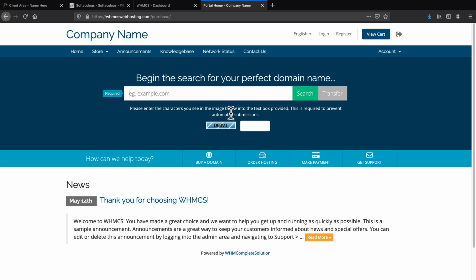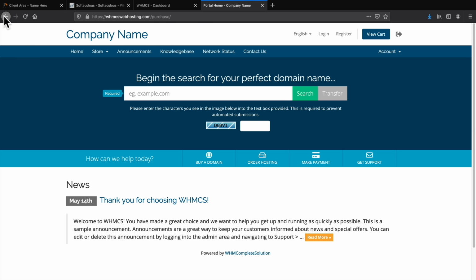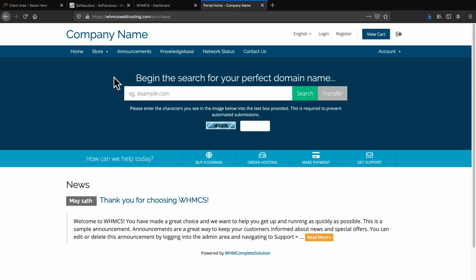Now, the reason why we're going to use a custom theme for this is because our website looks a little different than the current one. So here we have our website, and here we have WHMCS. So they do look a little different. So we are now going to install a WordPress theme that's going to make your site look amazing, and we're also going to connect both of them to make the sites look identical.